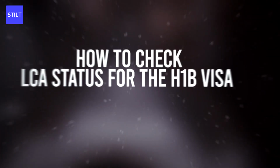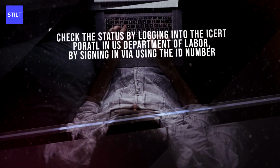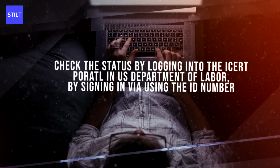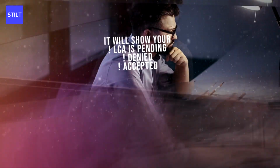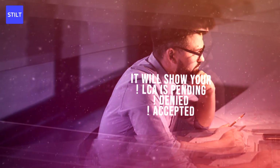How to check LCA status for the H-1B visa. You can check the status of your LCA petition by logging in to the iCert system portal through the U.S. Department of Labor. By signing up through their terminal and entering your ID number, the database will let you know whether your LCA is pending, denied, or accepted.